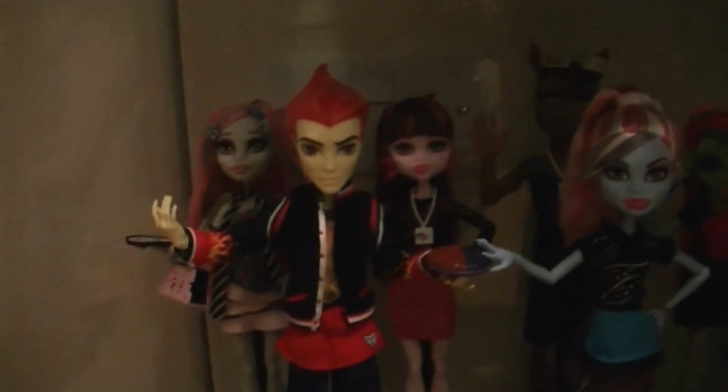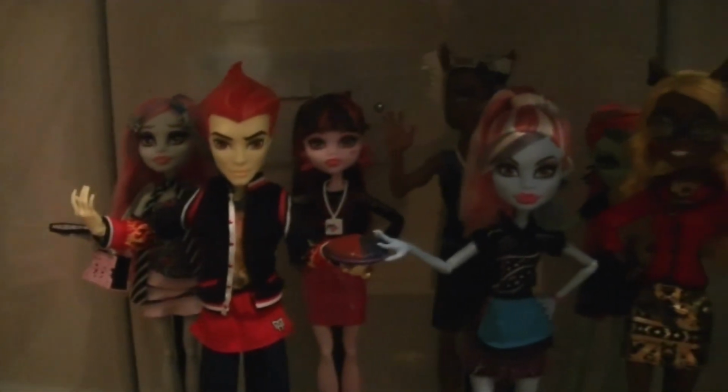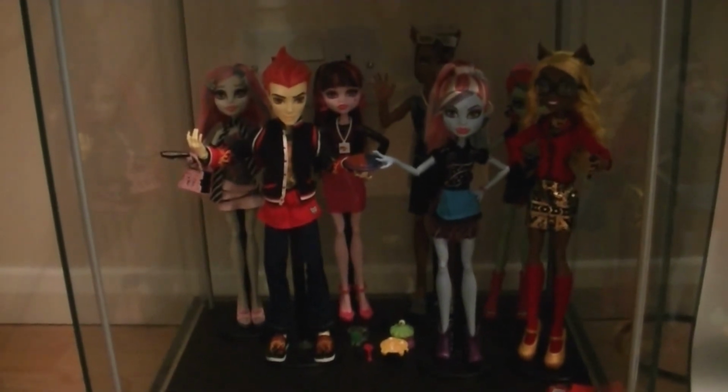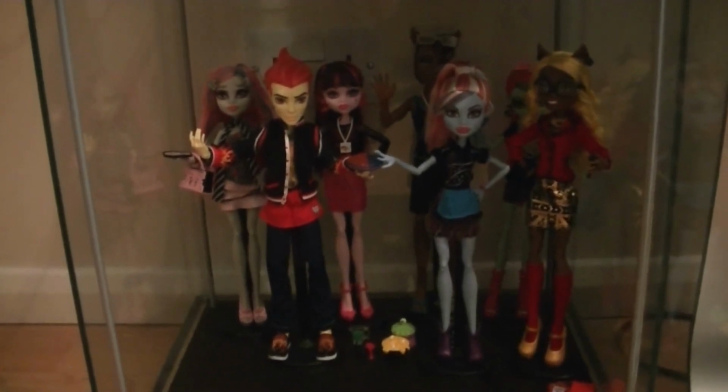That's good. All we need is Slow-Mo, Jackson Jekyll, and a few other dudes to go along with the girls that we have. So yeah, there you go. There's Abbey as well, and that's just about it. So yeah, definitely highly recommend picking these two characters up and adding them to your collection.